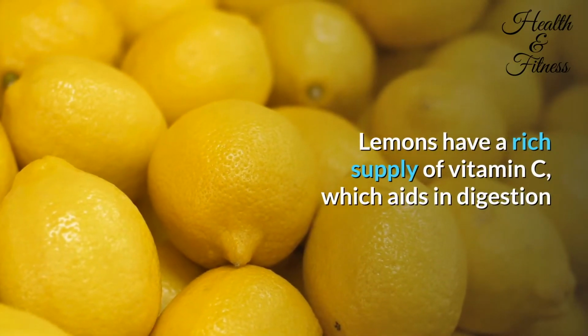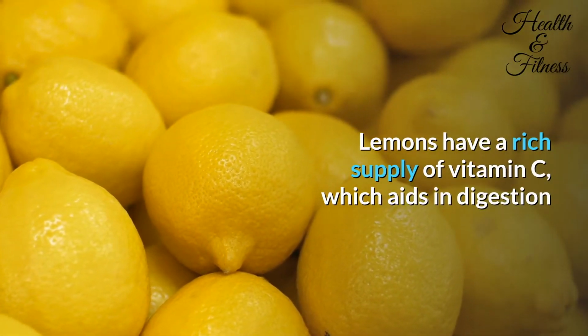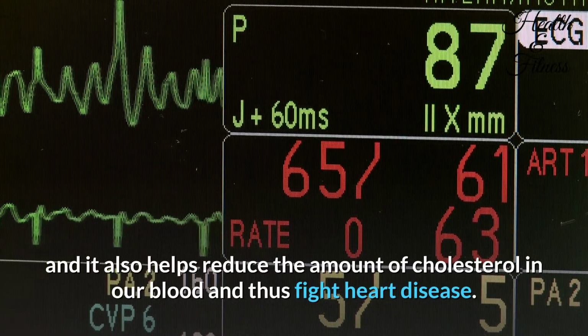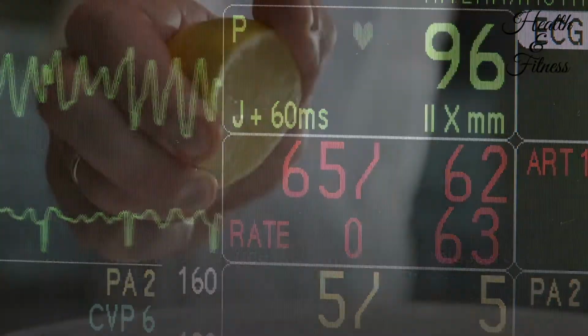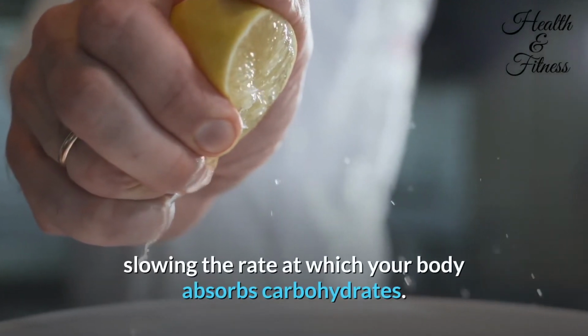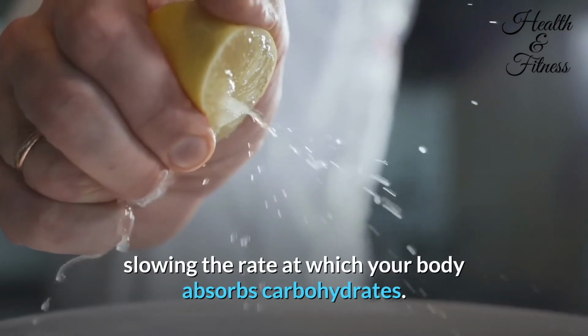Lemons have a rich supply of vitamin C, which aids in digestion, and it also helps reduce the amount of cholesterol in our blood and thus fight heart disease. The acid in the lemon juice has the added benefit of slowing the rate at which your body absorbs carbohydrates.